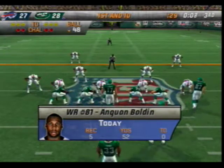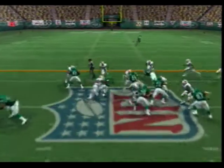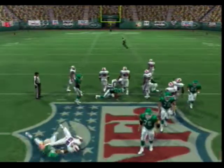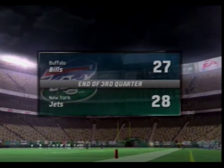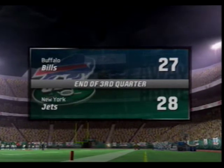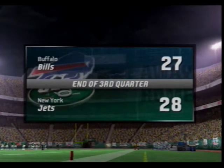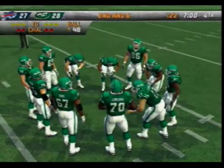Play hard and fast. The Bills with a four-man front. Give it off. Comes up to make the play. It's a one-point game as we head to the final quarter of play with the score: New York 28, Buffalo 27. And we'll start the fourth quarter.